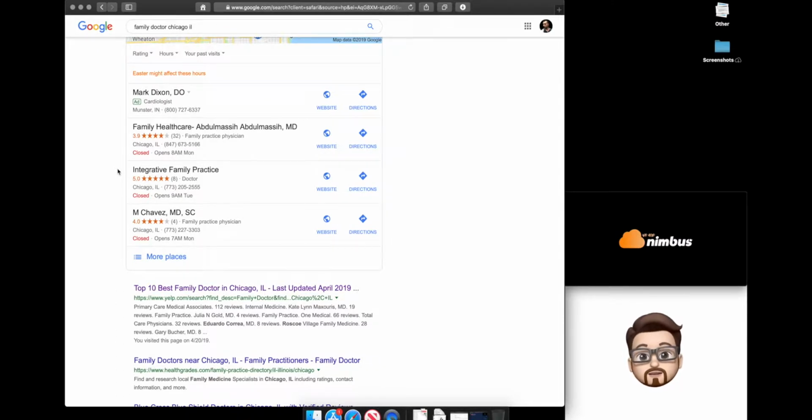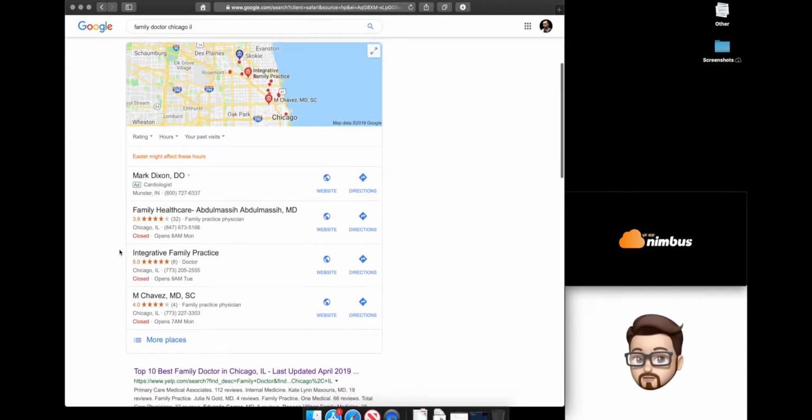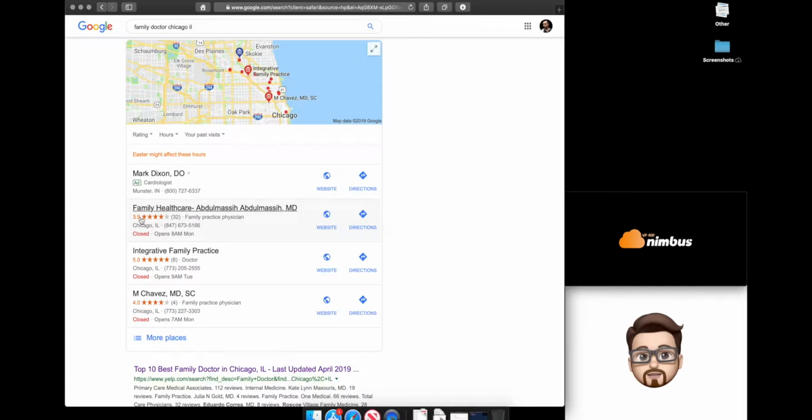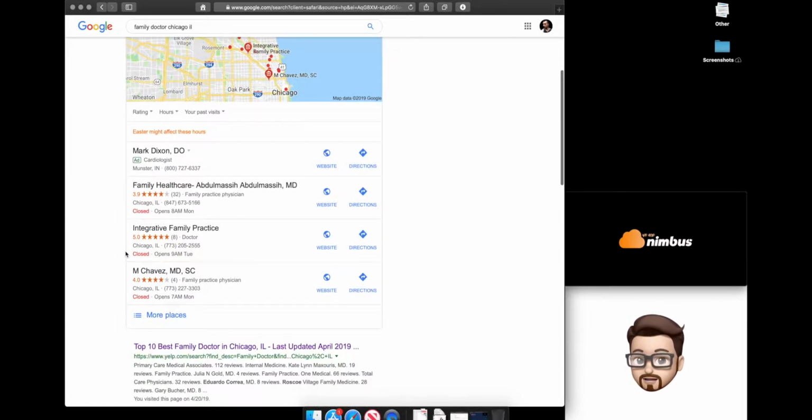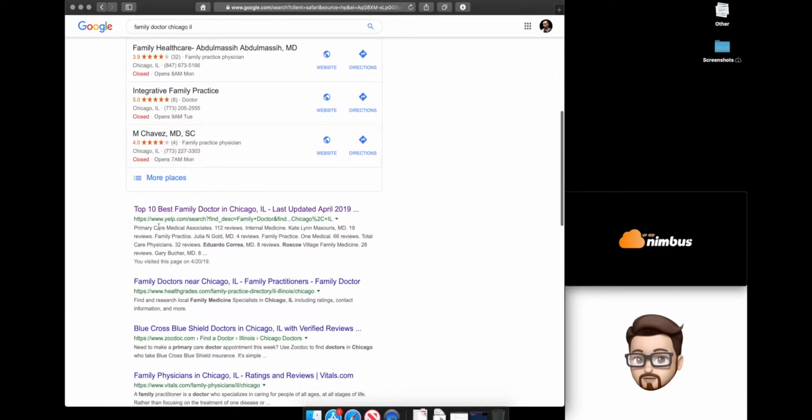But it can work. It just depends, and it works a lot better in the map section because obviously here, Mark Dixon, from Munster, Indiana, is a cardiologist. He's paying to get there. And who knows how close or far away Munster is from Chicago, or even if you're looking for a cardiologist. But there's Dr. Mark Dixon. So anyhow, we've got a few different ones here. Obviously, they're closed.